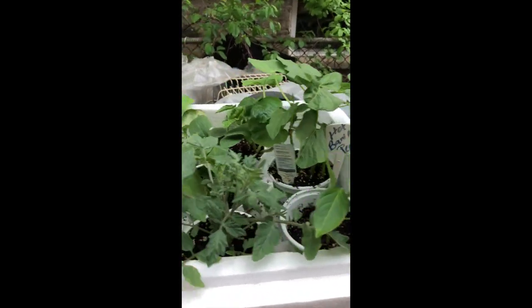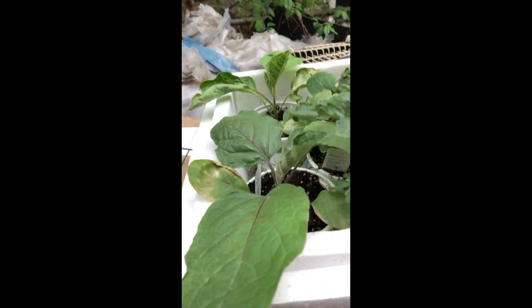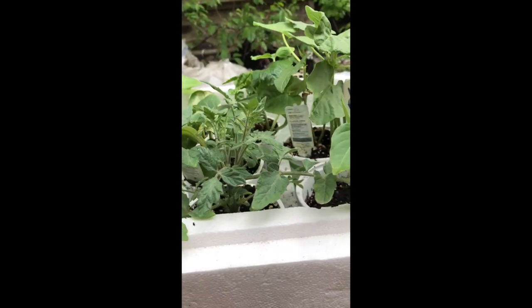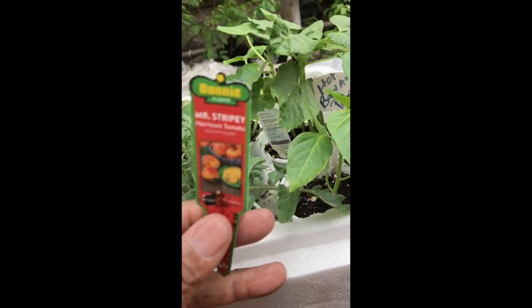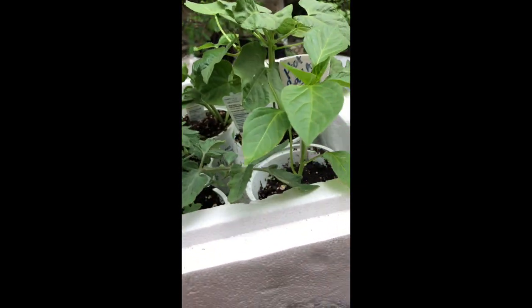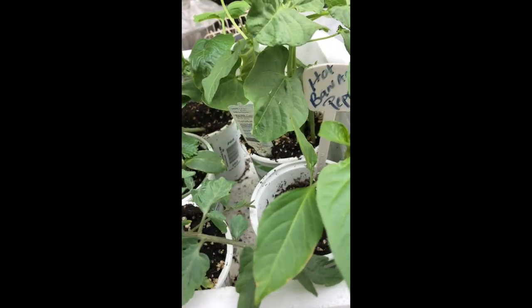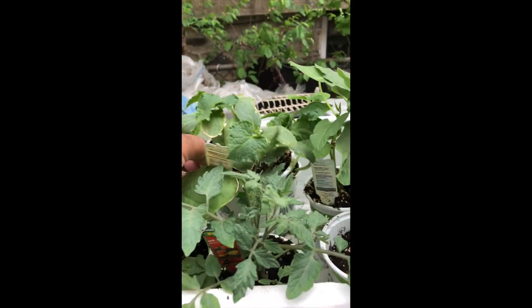Some things I picked up at Home Depot. Eggplant. My eggplant did not come out this year. Another tomato. I didn't have a Mr. Stripey, so I picked up Mr. Stripey. I picked up two. I gave one to my sister-in-law. And over here are the cucumbers. Yes, here are my cucumbers. I knew I had cucumbers somewhere.